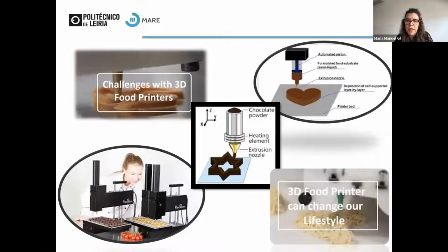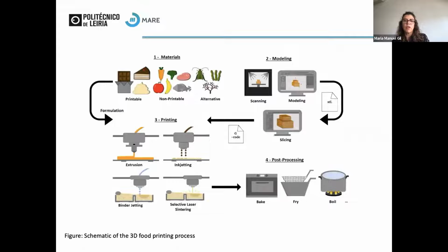But there's a lot of challenge. So we need to study the technology, to optimize the technology, but we need to increase the food that can be used, that is printable, and that's the challenge. First we have the printable materials, lots of sugar, we have the non-printable materials that are very healthy, and then we have the alternative materials. We need first to choose the materials, to do the formulation, to transform these materials into printable foods.